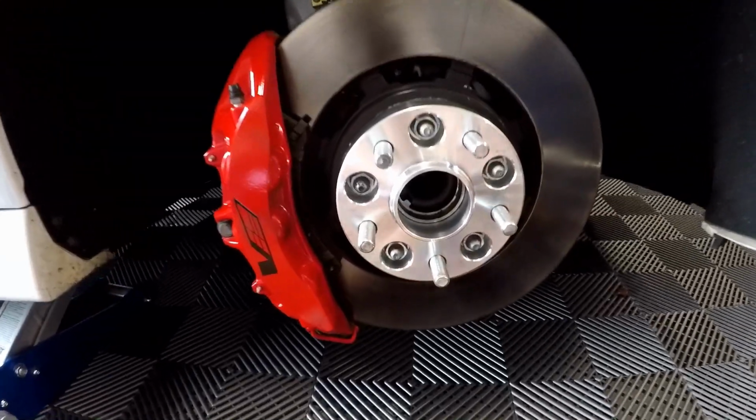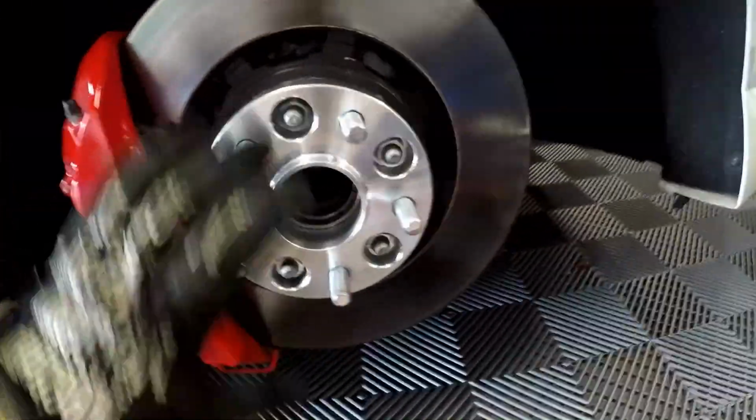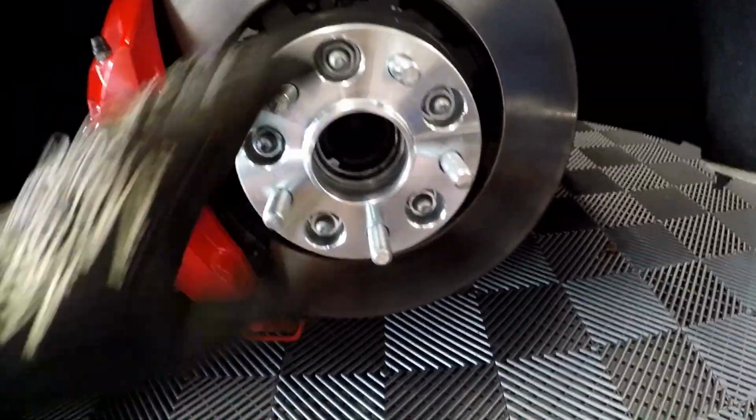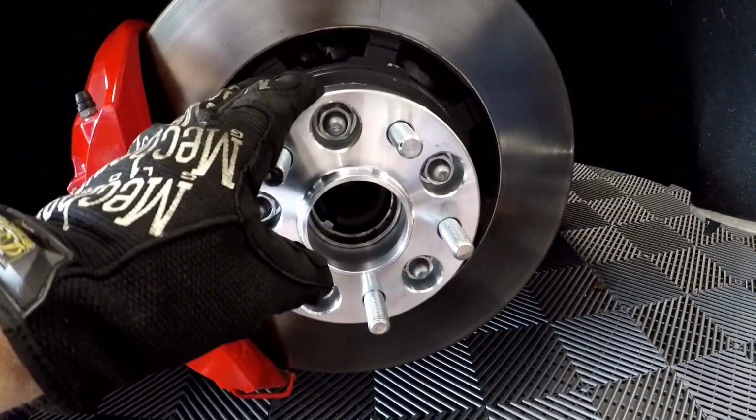Alright guys, as you can see, I have the adapter bolted to the car, and I used the lug nuts that came with the adapter. It came with a set of lug nuts.